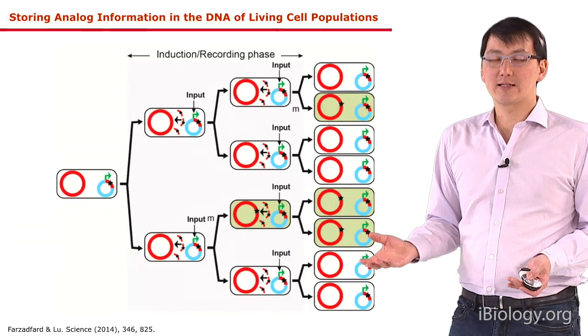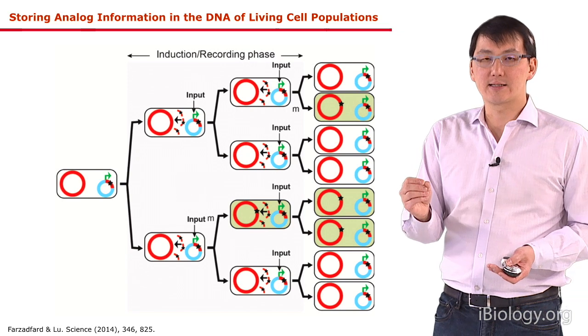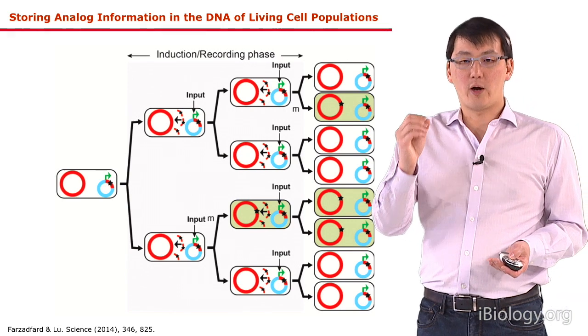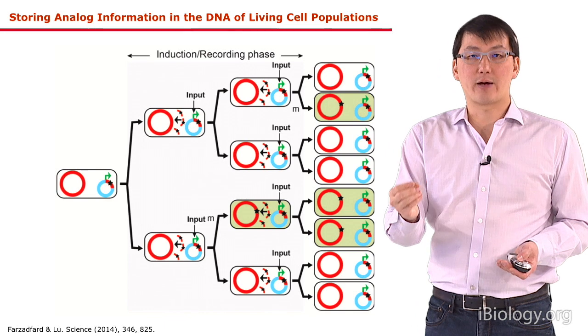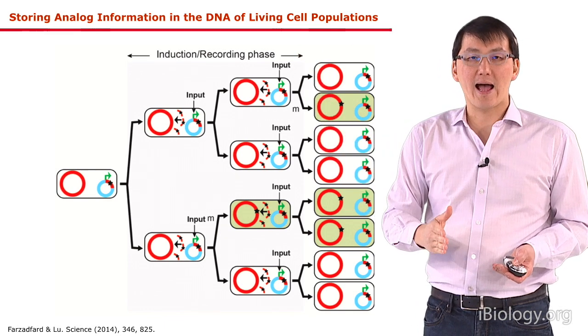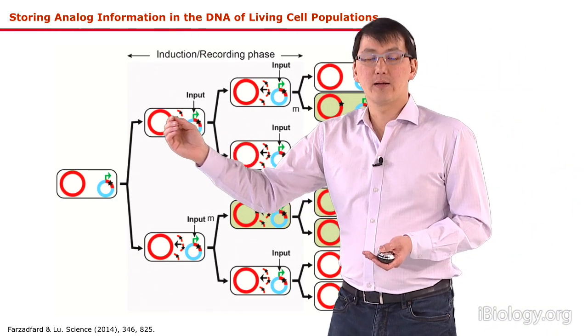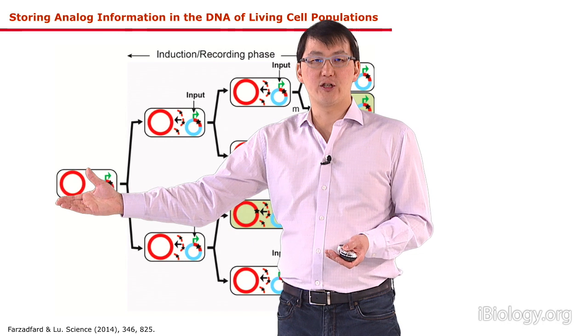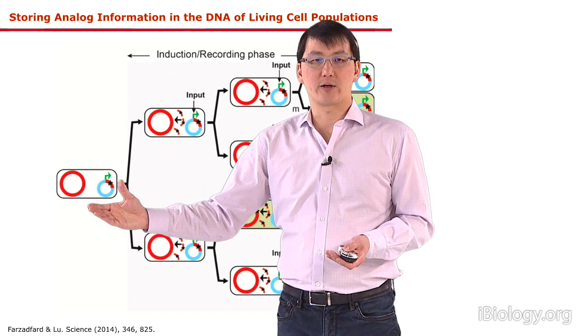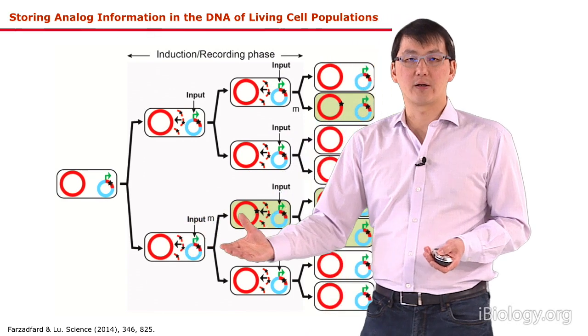So now how do we expand this to the idea of analog memory? Well, if we make the DNA writing system one that has intermediate efficiency at writing DNA, so not too good, but not too bad, then we'll get the following scenario. Let's say we start off with a given cell that has a genome shown in red and the single-strand DNA expression cassette shown in blue, and we induce the cells over a period of time.